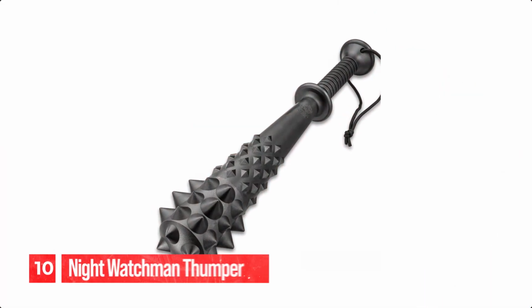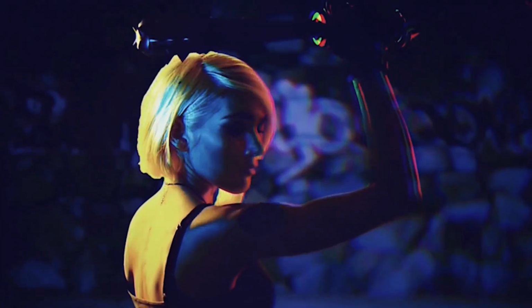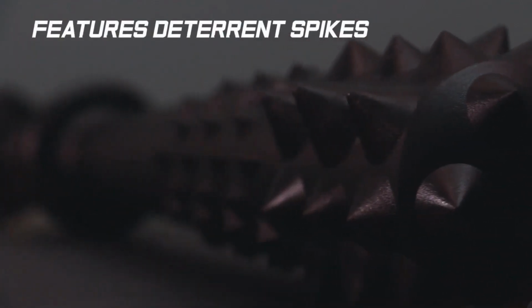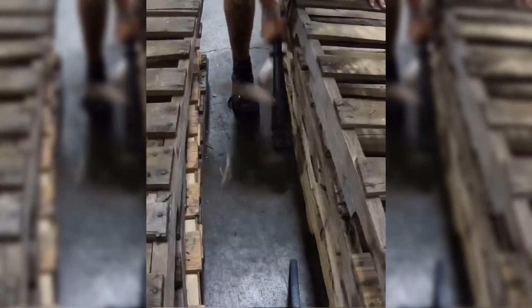Number 10. Night Watchman Thumper. Get ready to unleash your inner ninja with the amazing Night Watchman Thumper gadget. This state-of-the-art device is designed to make you an unstoppable force with its incredible features. Equipped with cutting-edge night vision goggles, grappling hooks for scaling walls effortlessly, and a powerful blowgun that can take down enemies from a distance, the Night Watchman Thumper has it all.